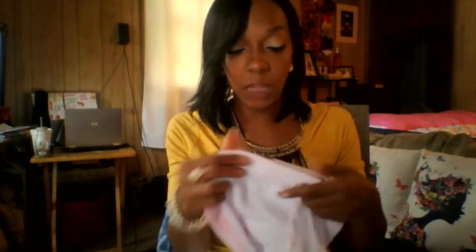Also, I got the matching pants to the baby fat jacket. It has a little baby fat thing on the side. The little tight fit at the bottom, I like that. They're very, very soft, and these were $9, and I got them in a size medium. And by the way, this shirt is a large, but my bottoms are a medium.